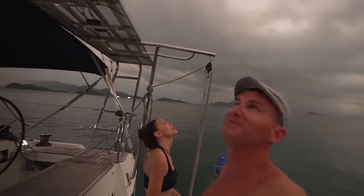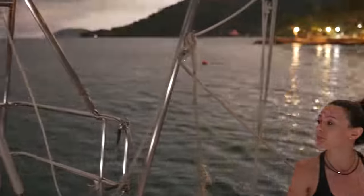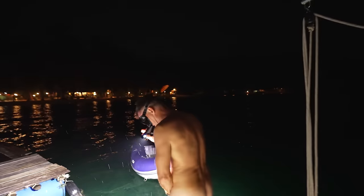And then we get stuck in a really scary lightning storm. The strong winds pushed us into a mooring line that I had to jump into the water in the middle of the night to clear.